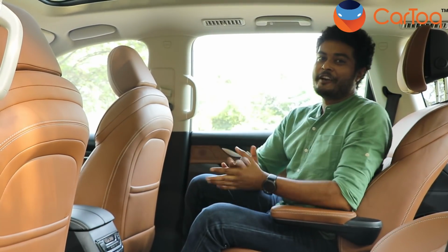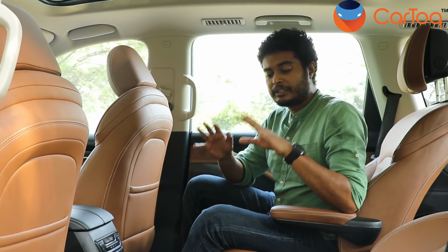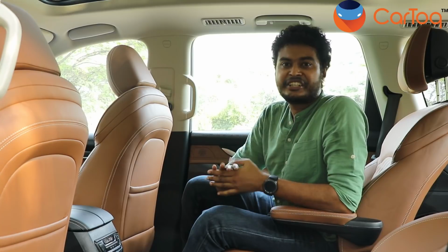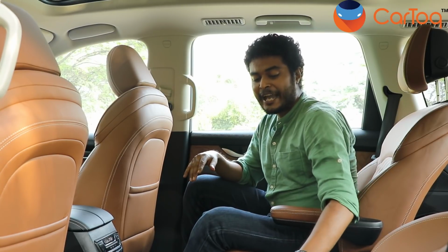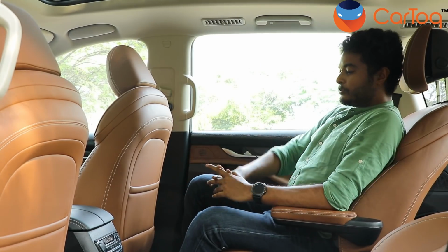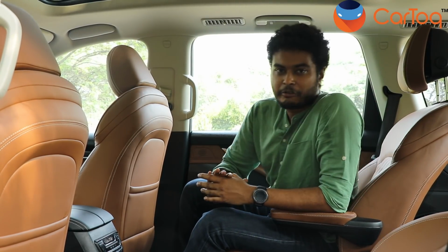Apart from that, the comfort of the seats is extremely good. The second row only gets pilot seats just like the front row, but they are not electrically adjustable. They do get diamond stitching and they're very nice to sit on and feel. So on longer journeys, you don't feel much discomfort.